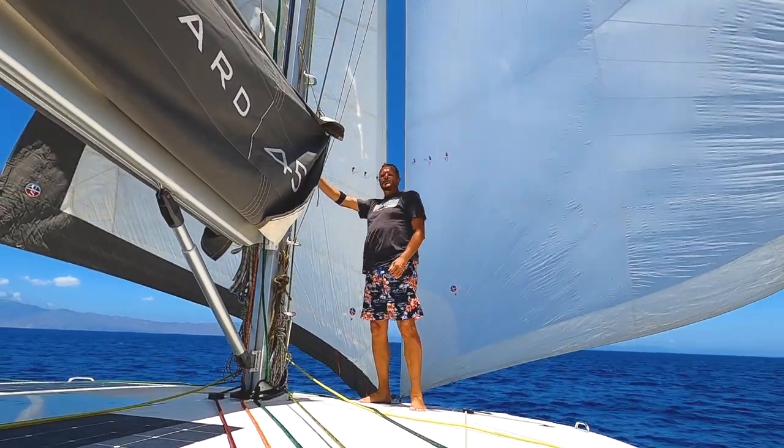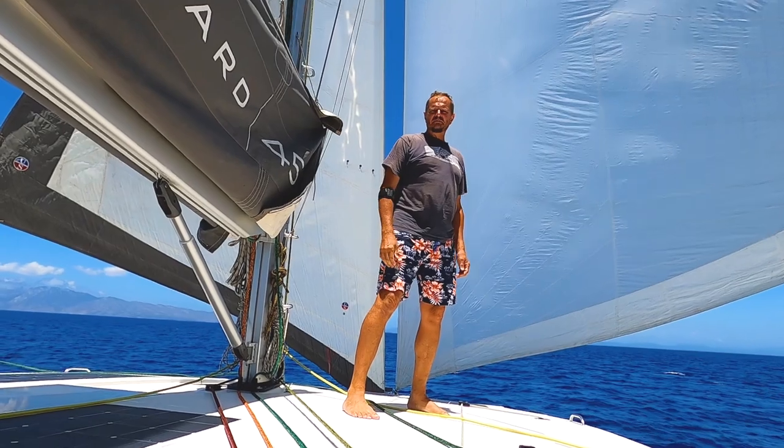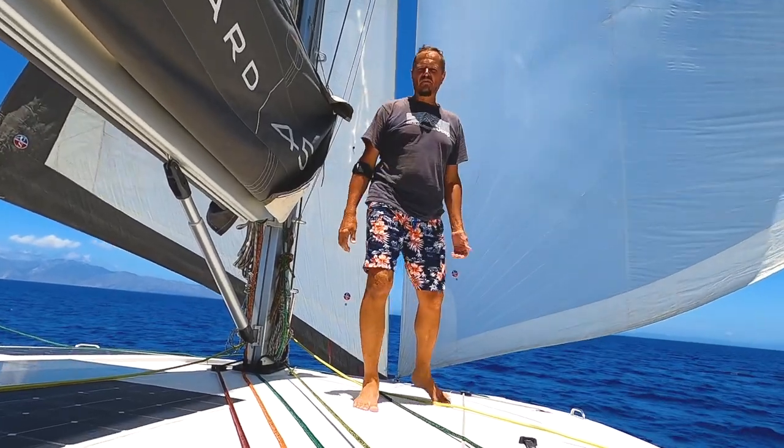Okay. I think we've got now the Genoa, main, the Genoa and a Code Zero wing on wing. What's our speed? It is now 4.4 with 7 knots, four apparent. The four apparent wind.